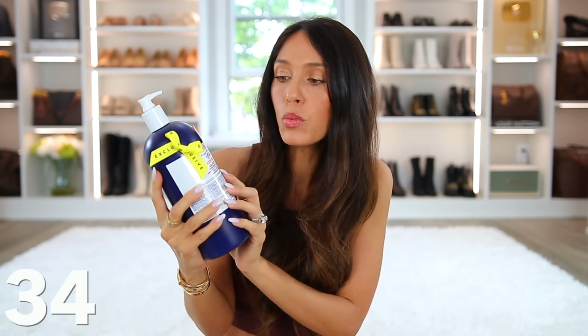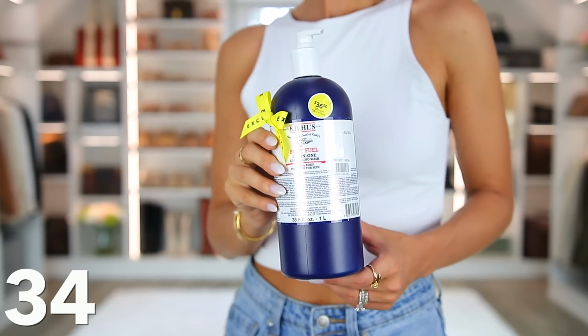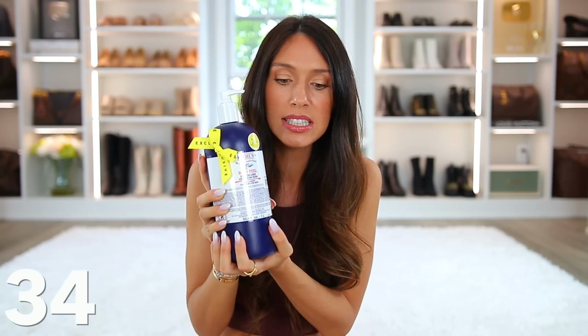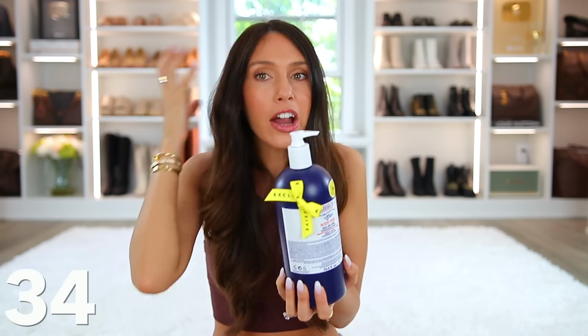And then I also always buy this. It's a repeat, Kiehl's. It's the all-in-one body wash. This is technically meant for men, but it's such a good scent that women love it. My kids love it. Josh loves it, and it's massive, jumbo size. So it's a $55 value, on sale for $36. But again, it's huge. It'll last so long, and everyone that gets in your shower can use it on their hair, on their body. It just works. It's an all-in-one wash.